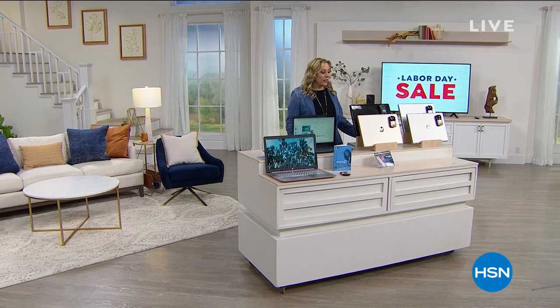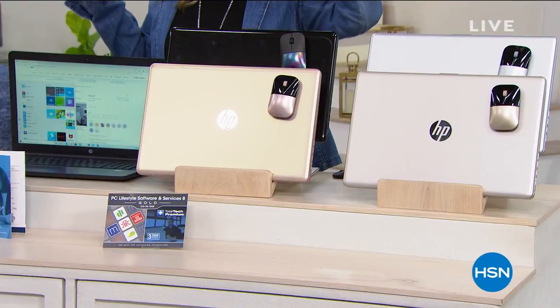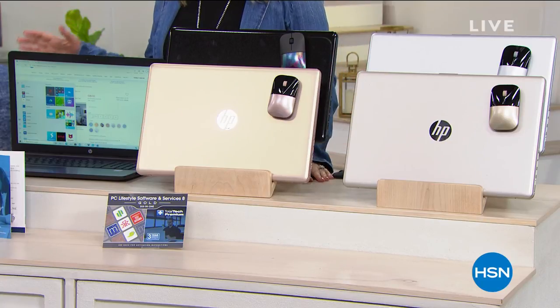All right, so if you want the rose gold, it is available, and the black, they've been the most popular order right now. We also have gold, silver as well, and we're so excited that you're loving this amazing deal.